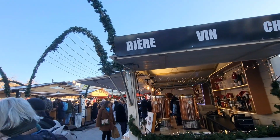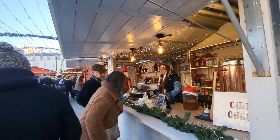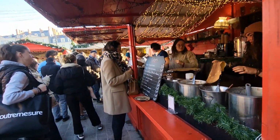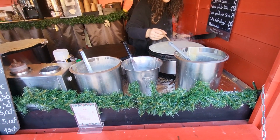Christmas markets in Nantes are located in two different areas, but they are not so far from each other, just a minute walk. So basically this is big, the biggest Christmas market I have ever been to so far. That means more things to see here.